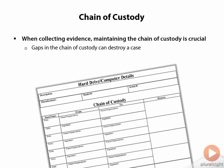All right, so in other words, if there's a gap and we collect all of our evidence, we do all of our due diligence, we get our search warrant, we go in and we take possession of equipment, we document and do all the things that we're supposed to do, but then we bring that back to our headquarters or to our office or whatever the case might be, and we don't document where that evidence goes, whose hands it changes along the way, where it's stored, and so on and so forth.